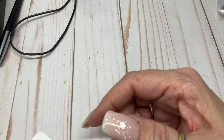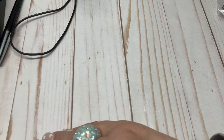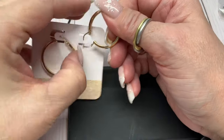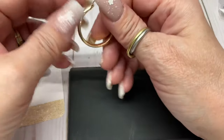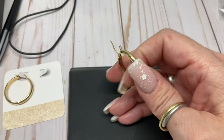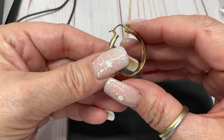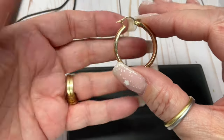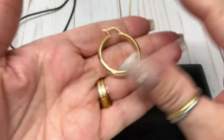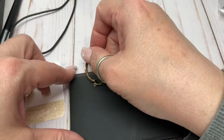Okay, let's check these earrings. We're going to do some gold testing. Now, they say 14K. Sorry, my nose was itchy. I believe these probably are gold for a couple of reasons. I like the color of it, and I also like how light they are. Means they didn't use a ton of gold, because gold's expensive, right?